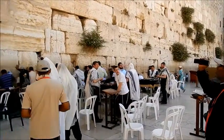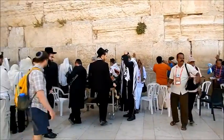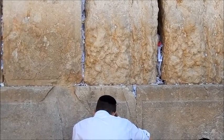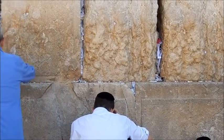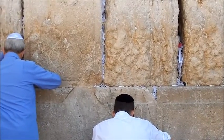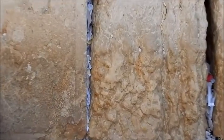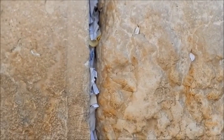Again, this is the base of the Western Wall. People pray. In almost every crevice in the Western Wall, you'll see scraps of paper. People write their prayers down and cram them into those crevices, and the crevices are just loaded with prayers that people have written down, and I'll try to zoom in and show you an area where they're stuffed. I hope you can see that clearly.